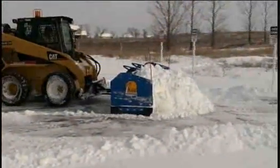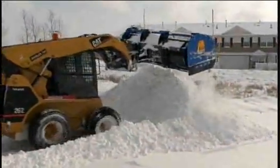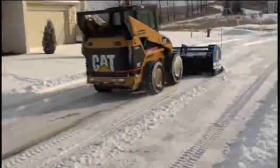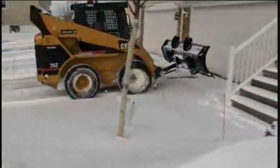Stack it up. The cage stacks higher and faster than a loader bucket because you don't have to curl and dump. Down pressure? Bring it on. The cage blade can take it. Moving forward or back dragging, the sharp attack angle of the cage blade scrapes aggressively. Notice how the blade's shape allows a close encounter with the garage door.